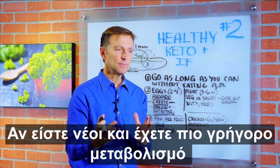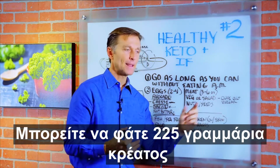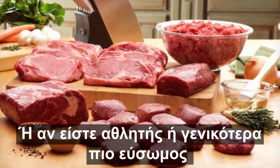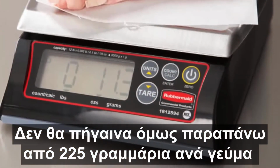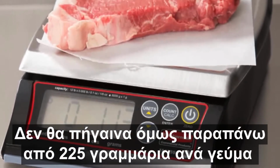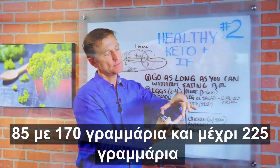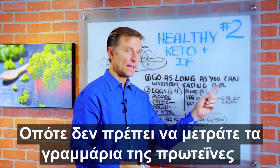Let's say you're younger and you have a faster metabolism, then you do 8 ounces. Let's say, for example, you're an athlete, you do 8 ounces. Let's say you're a very large person, you need more protein, do 8 ounces. I wouldn't want to go over 8 ounces per meal. Now, we're not talking about actual protein grams, we're talking about the actual product of meat itself, okay? 3 to 6 ounces or 8 ounces.